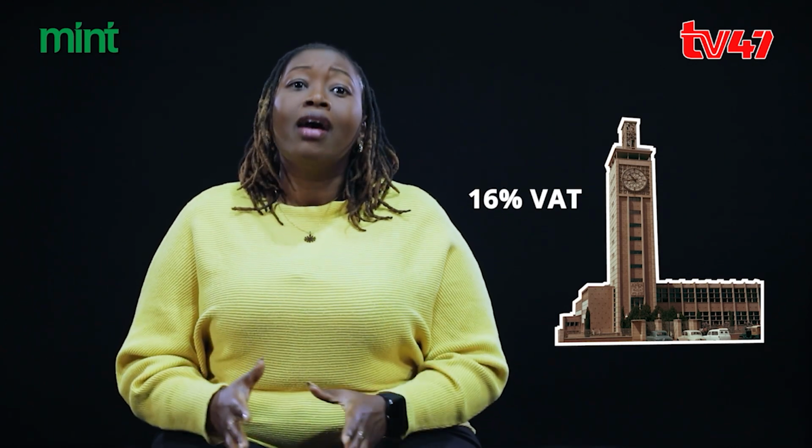In 2018, the reckoning finally caught up with us. But a compromise saw VAT capped at 8%, not 16%. Enter the Finance Act 2023, and out goes the compromise. And since then, the taxes have kept the cost of fuel up.